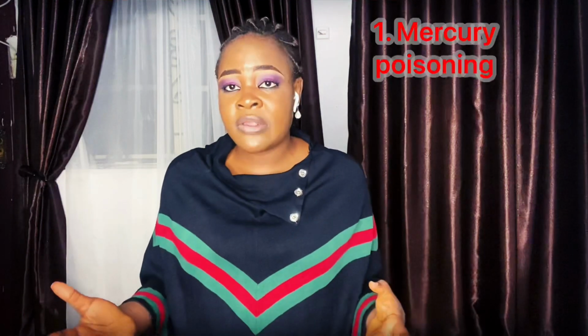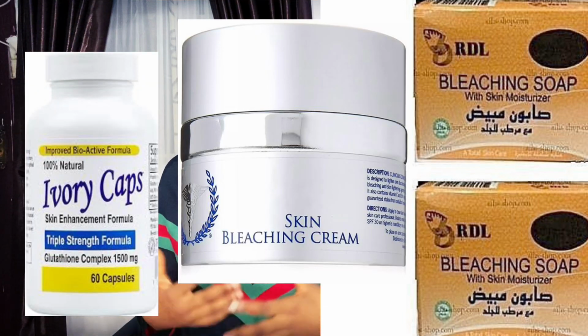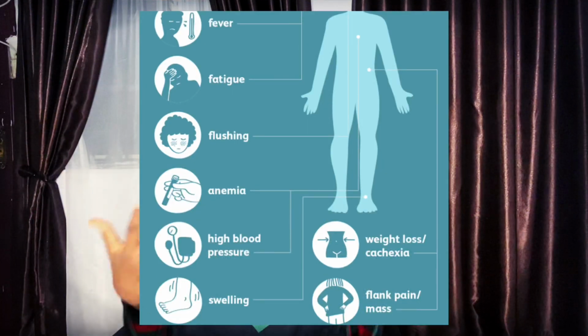Now one of the effects of bleaching on the skin is that you can have mercury poisoning. Some of these bleaching agents, which can be in the form of bleaching soaps, creams or even pills, contain mercury. This mercury can begin to accumulate in different tissues in your body. They can accumulate in your central nervous system, and the person can come down with tremor, where they start having shaky palms and different involuntary movements. They can start having numbness where they can't feel things again. It can even affect the kidneys and result in kidney disease many years down the line. These are not just immediate effects; from prolonged accumulation of this mercury, this can still eventually occur.